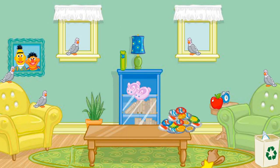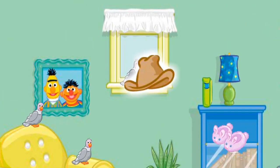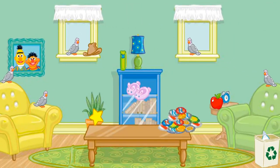Now let's find something else to put away. Let's see. Click on the hat. Alright! Now put that on the windowsill. That's right! Very good!